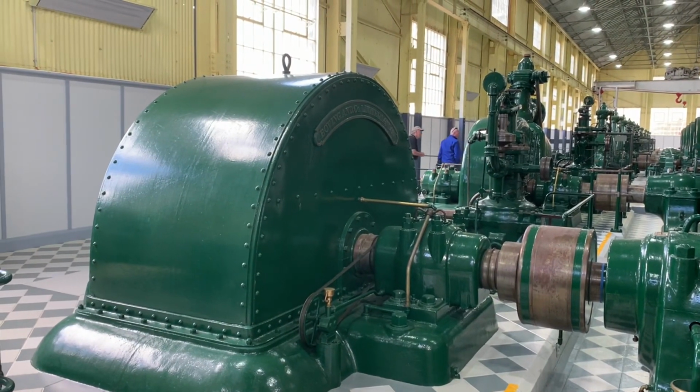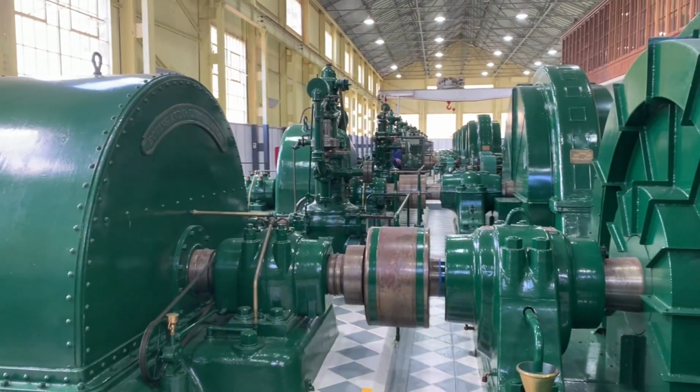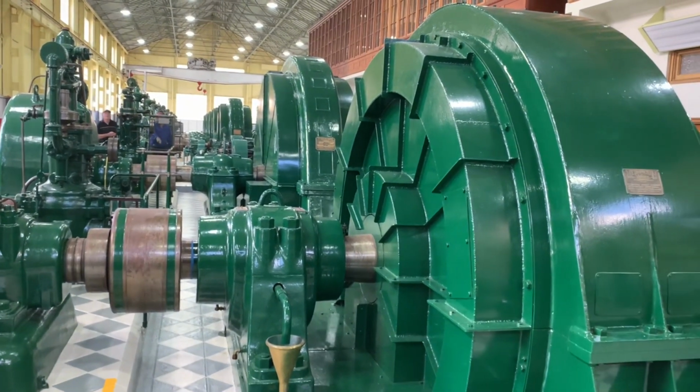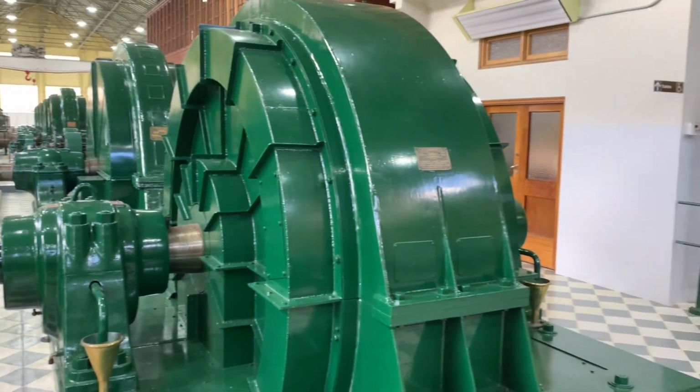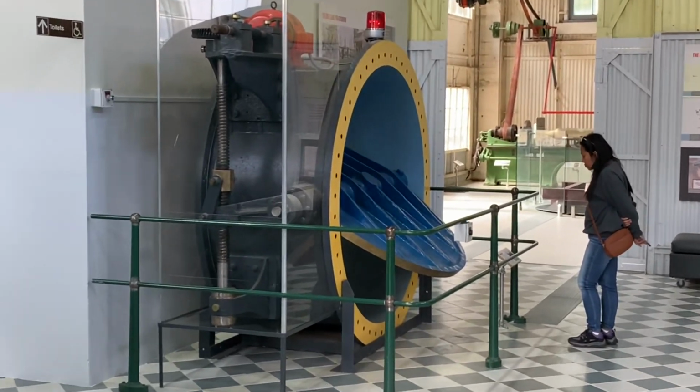This is what they look like when they're not opened, and you can see there's quite a few turbines here. A massive control valve here.